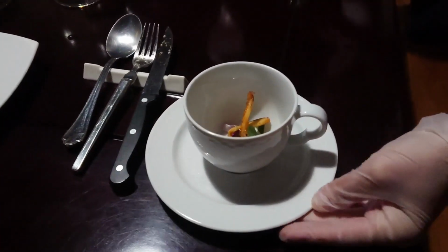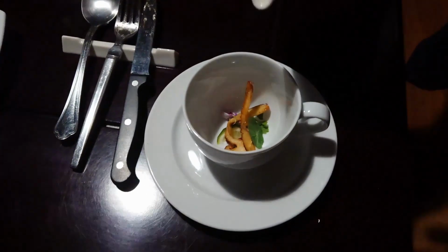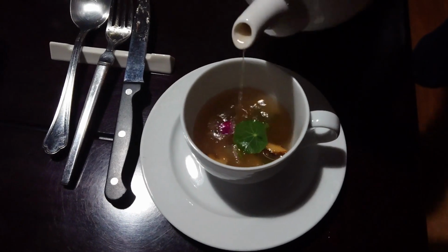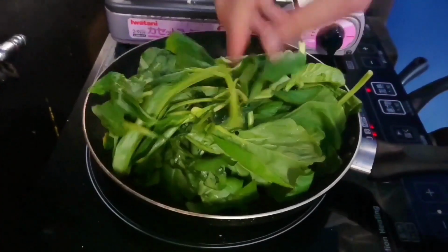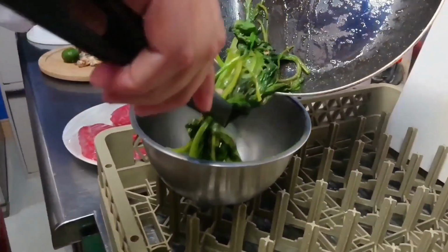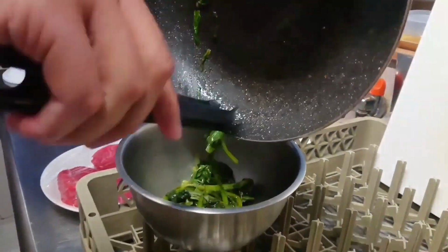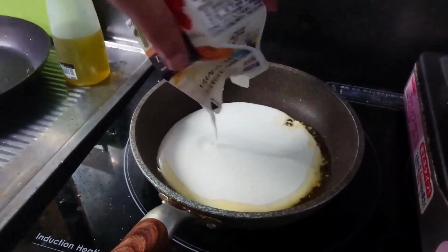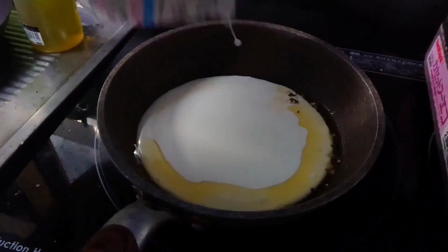So the soup we serve in this way. Spinach. Just a very fast sauté. This is a cream for the pasta.